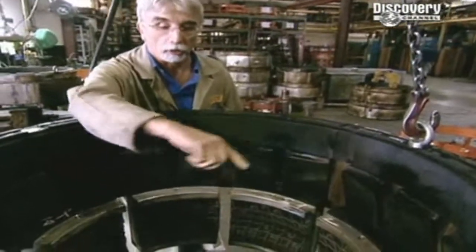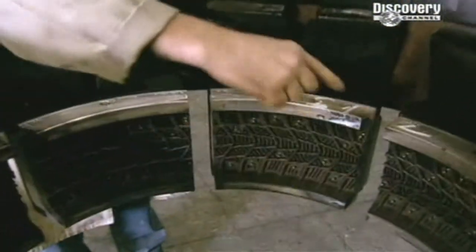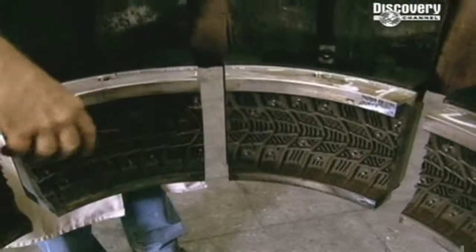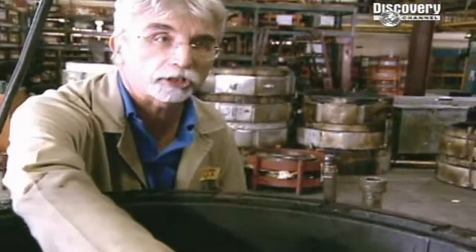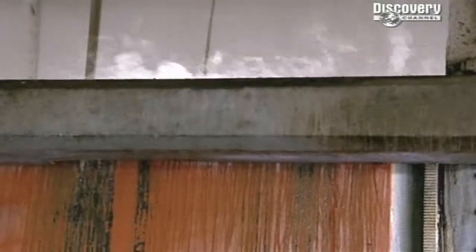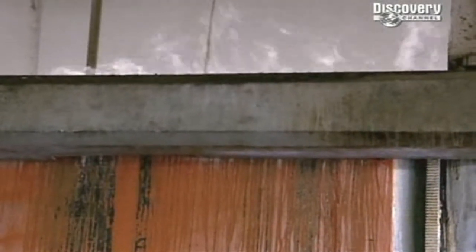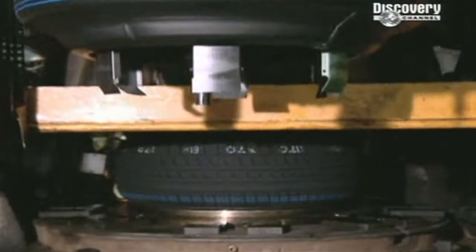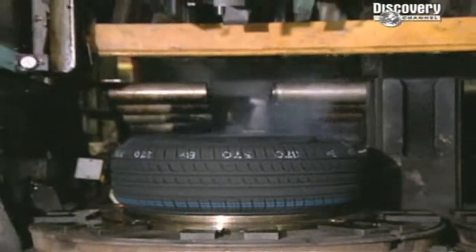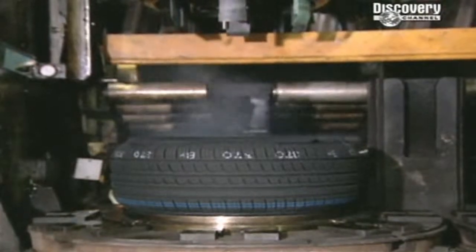The green tyre is pushed into the mould and the tread branded on. In just 12 minutes, the tyre will be complete. As the machine opens, the tyre gently falls out of its mould. Another tyre, ready for another 128,000 kilometres.